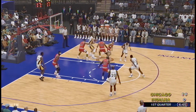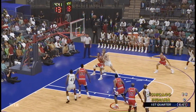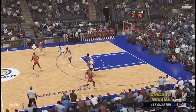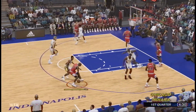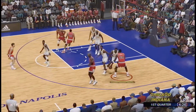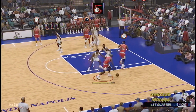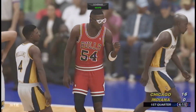Williams passes to Smits. Here's McLeod to end the drought. Indiana again missing. The pass to Jordan. With the drive. And it's Grant in the corner. Sanders against Jordan. Back to Grant. Played in with a nice touch off the glass.